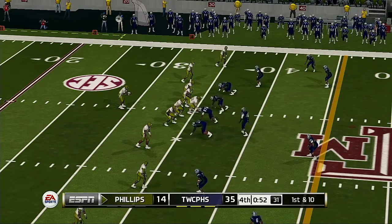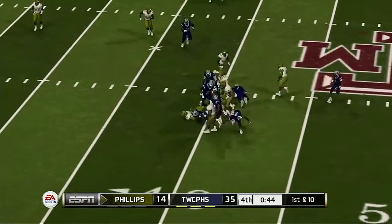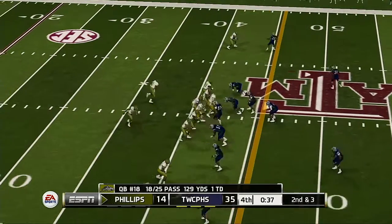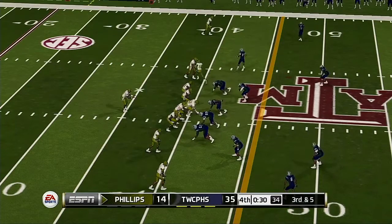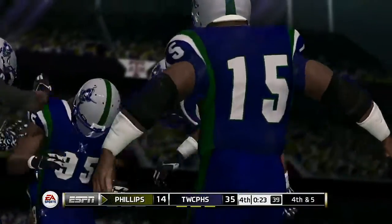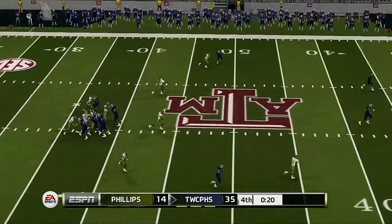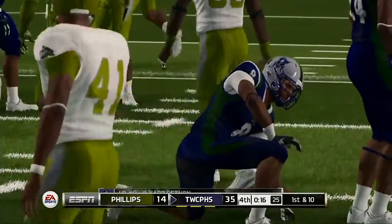They'll spread the field with five wide. And he's taken down at the 42. They bring him down in the backfield. Fires quick out to the receiver, and he can't make the grab. Fields a punt at the 20. They'll bring him down at the 28-yard line.